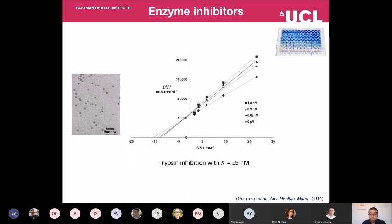You can use them as enzyme inhibitors. So in this case, we did produce them against the trypsin, and depending on the orientation of trypsin on the solid phase, you can either achieve inhibition at 19 nanomolar level, or even stabilization of the enzyme, so potentially reducing the autodigestion of trypsin in solution.